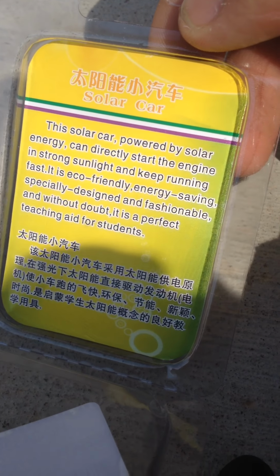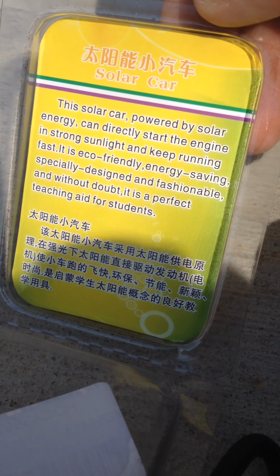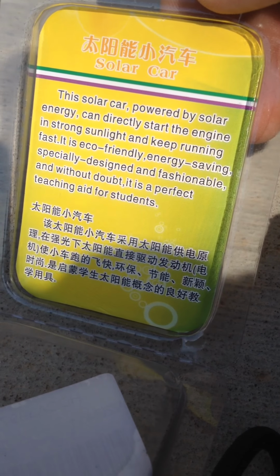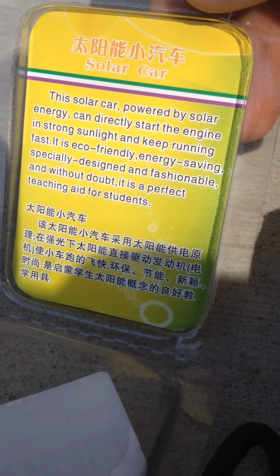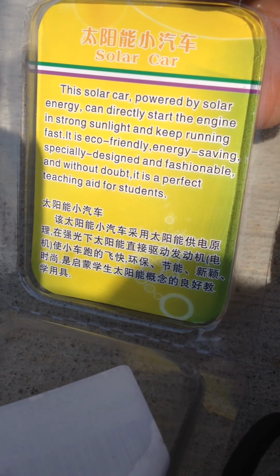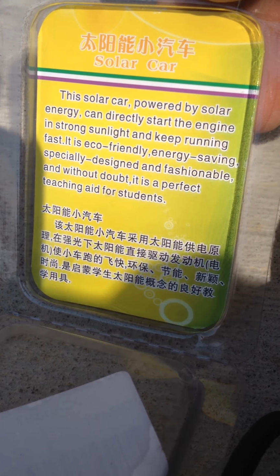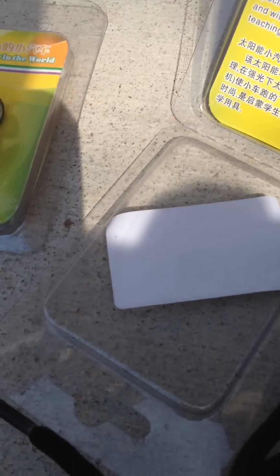This solar car powered by solar energy can directly start the engine in strong sunlight and keep running. It is eco-friendly, energy-saving, socially designed, fashionable. Without a doubt, it's a perfect teaching aid for students. And then, of course, it's in Chinese. Okay, now let me take it out here.